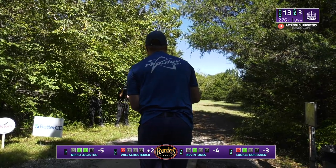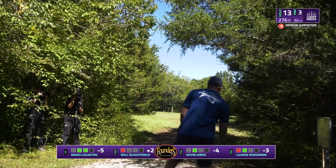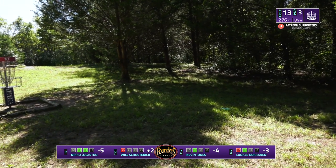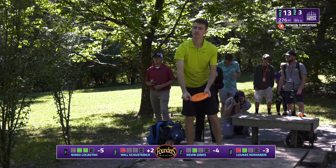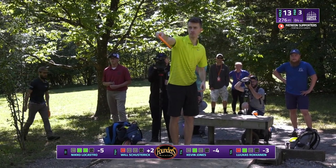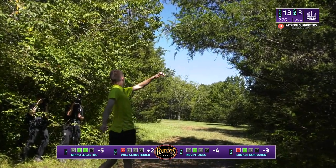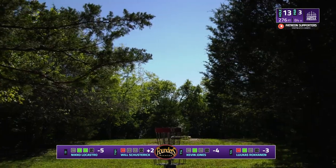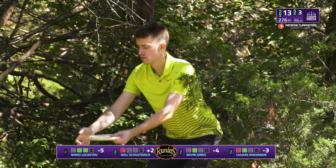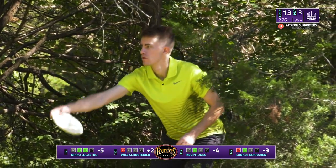His mannerisms this round are just amplified. And he looks to have pulled this one a bit wider than Kevin has, and he does. He's also about 15 feet. Just a bit too wide again, with a little bit of a late release from Will. He's still got a long circle two look here, I believe.